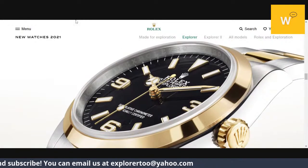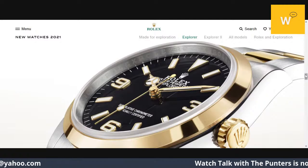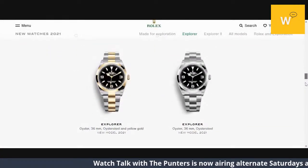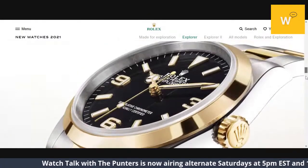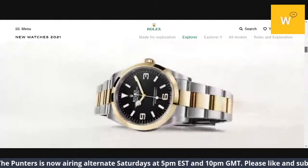Liking it, you guys forget that we are watch enthusiasts, we are collectors, we love the hobby. We read, we live, we sleep, we dream watches. But you know what? Rolex don't make watches for us anymore. No, they don't. They're a commercial entity that builds watches to sell to the public.